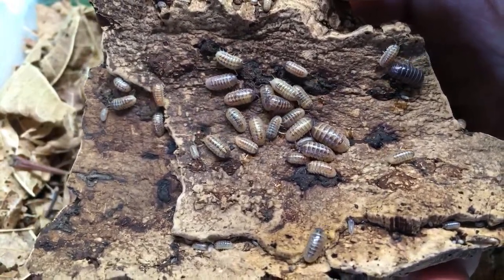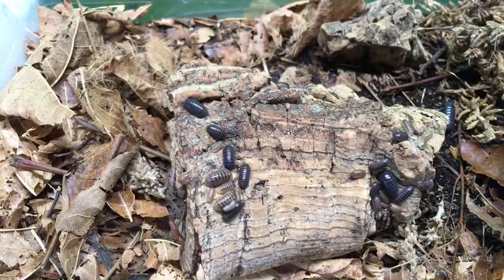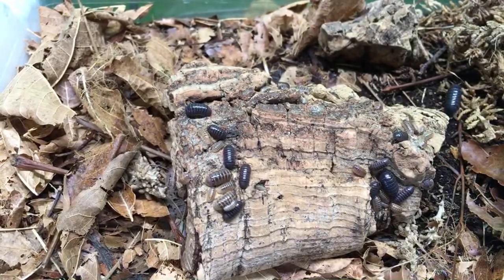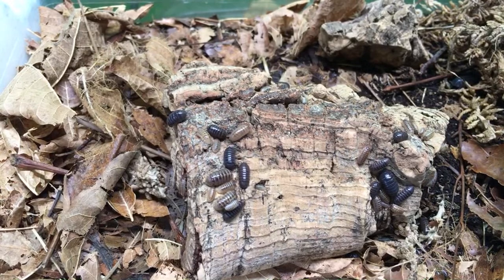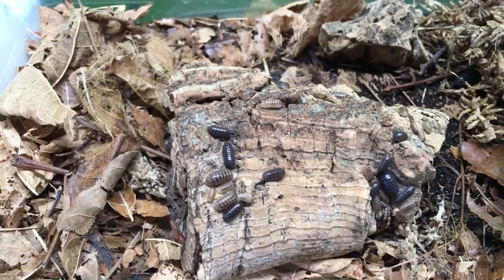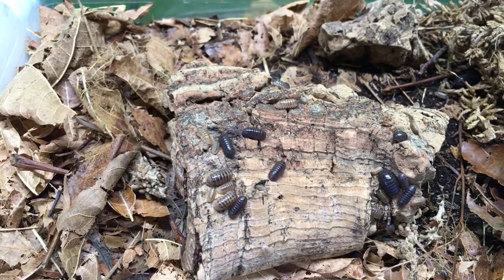Let's see. So I'm going to let these little guys crawl around for a minute while I talk. David S. says, how are your rubber duckies? Doing well. I've got at least 2 broods of babies going on right now, possibly more than that. They tend to have broods fairly often, every month or so, so I might have another brood. They weren't doing really well at first, but they're doing fine now. They're breeding, and so I'm excited about that.